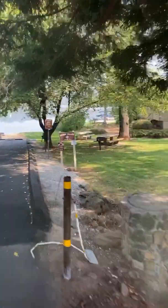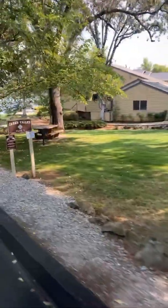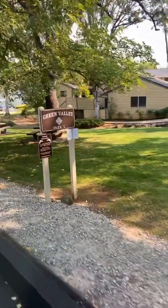And this is one of my dog's favorite spots. We usually stop here where she can go into the water and get a drink. Of course, she's on leash at the time, and we make sure we're not bothering anybody else. And this is called Green Valley Park, which is Park 5.